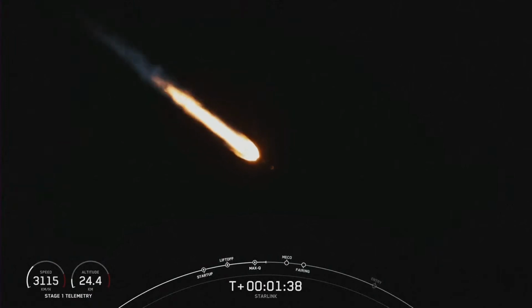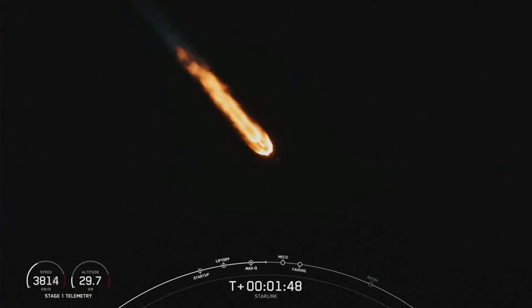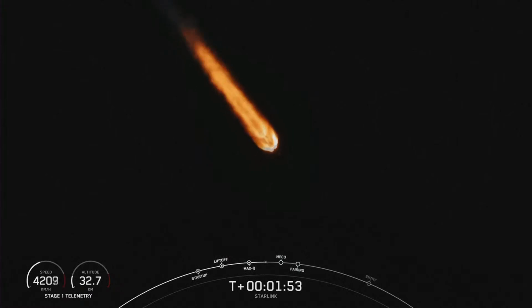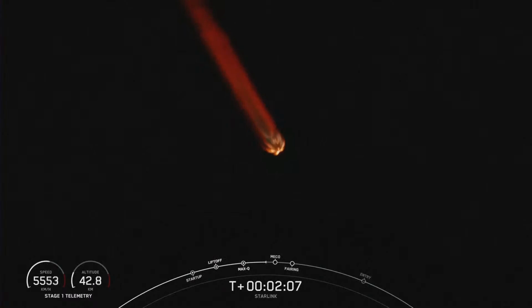So now we're about 1 minute away from a series of back-to-back events: MECO, or main engine cutoff, stage separation, SES-1, or second engine start 1, and then fairing separation. MECO is where all 9 of the Merlin engines on the first stage shut down. Stage separation is when the first and second stages separate from one another. SES-1 is where we light the Merlin vacuum engine on the second stage. And fairing separation is when the 2 fairing halves separate and fall away from the second stage. So let's keep an eye out, as these events are going to happen in quick succession.